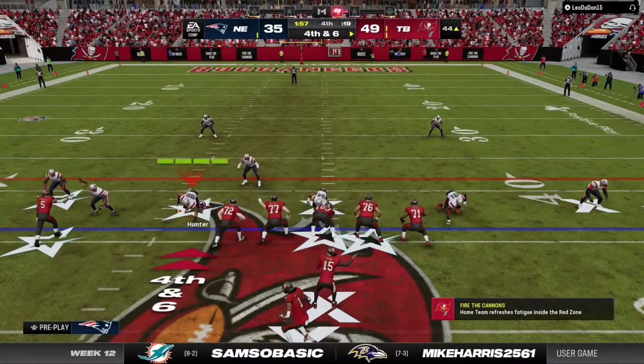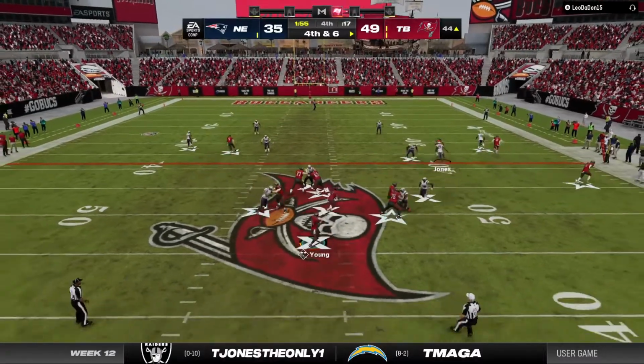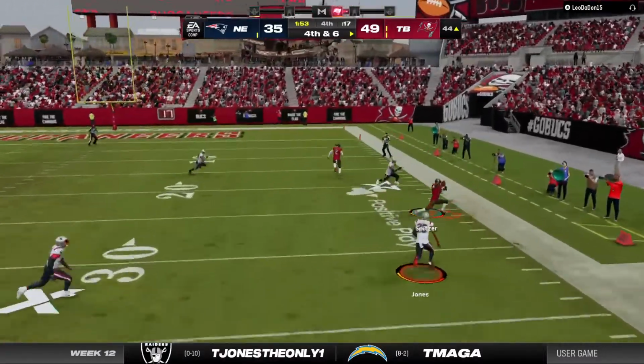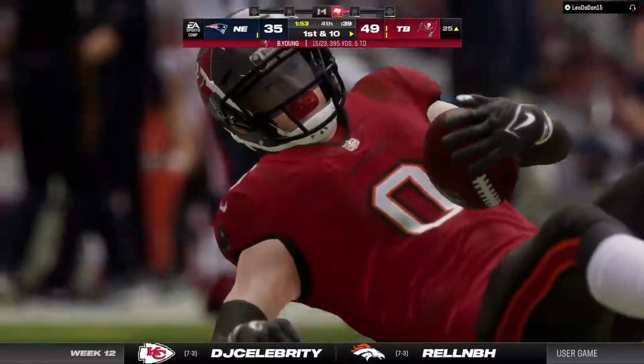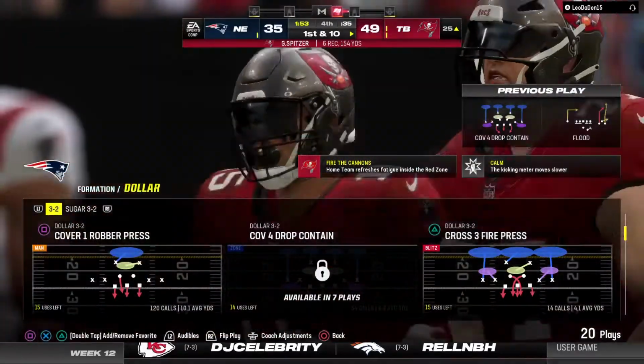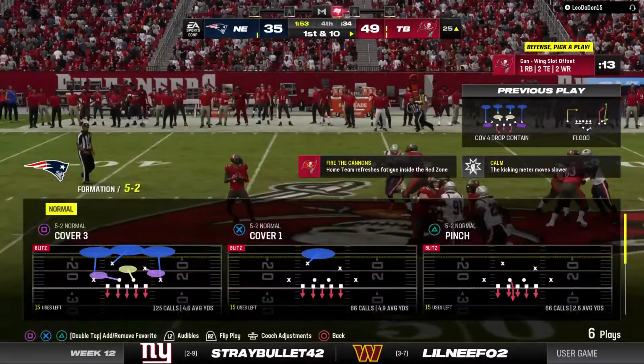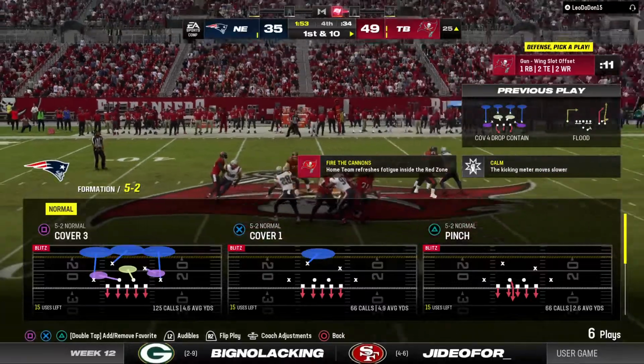Go pink. Young now. Going right side here, and that's complete. And even though he gets out of bounds to stop the clock, it's not going to matter. That first down going to be enough to write a finish to this one.